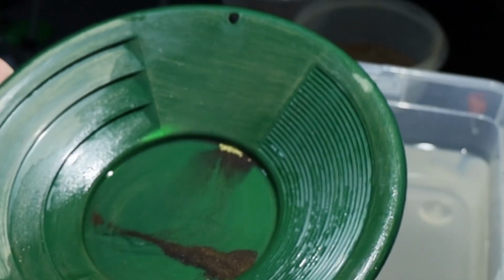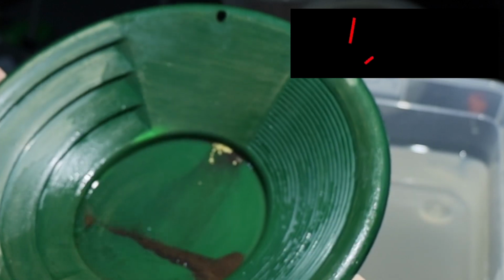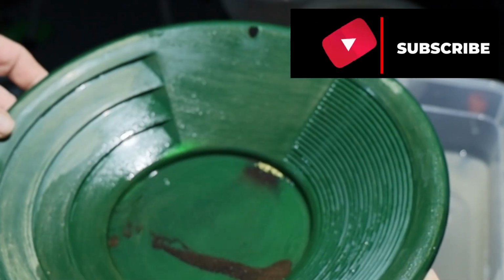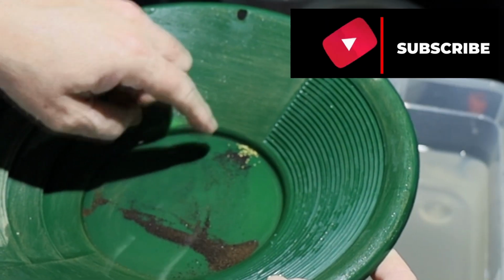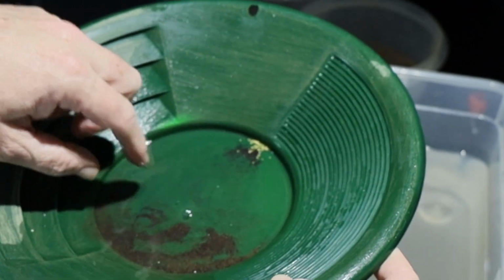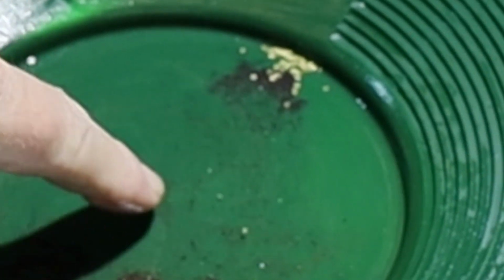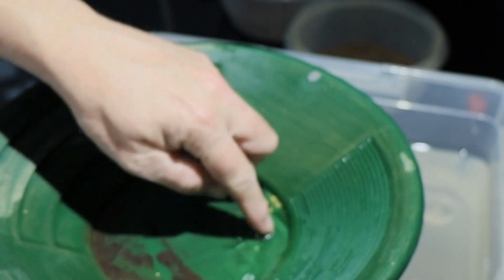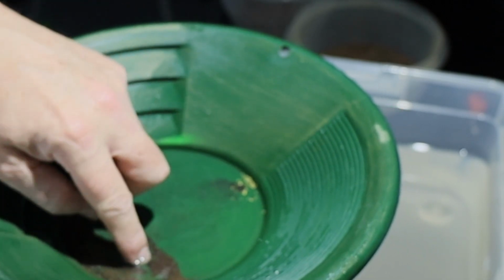And the more you see me pan, the more you'll know that I cannot stand sucking up gold with black sand still in it. I try to get as much black sand panned back. Look, there goes two more pieces. See? Floating gold. You see it? Look at that. Two pieces right there floating around. That's insane. Not one. Look at this. This crap is taking off every time I pan it.